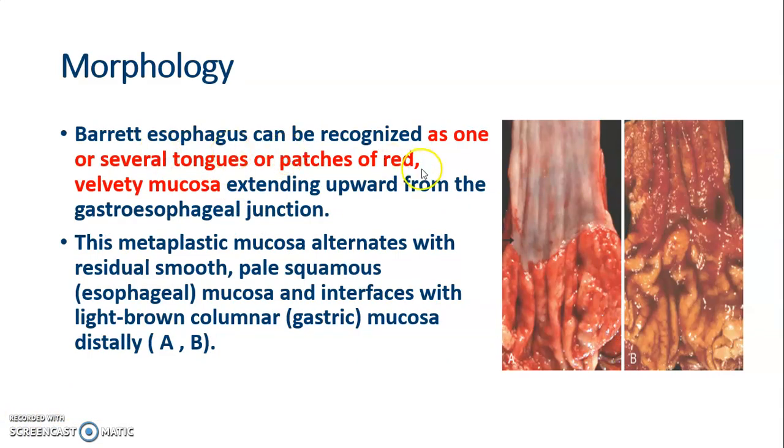Barrett esophagus can be recognized as one or several tongues or patches of red velvety mucosa extending upward from the gastroesophageal junction. This metaplastic mucosa alternates with residual smooth pale squamous esophageal mucosa and interfaces with the light brown color gastric mucosa. Alternate pale and light brown color mucosa.